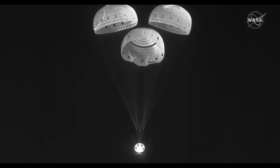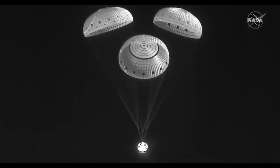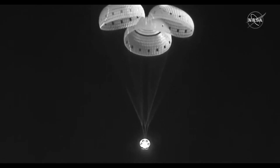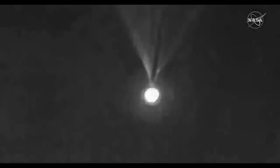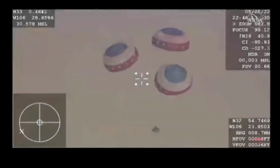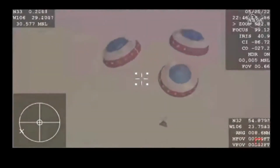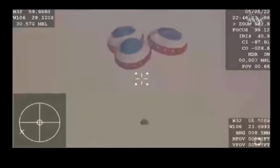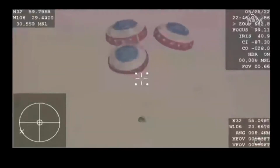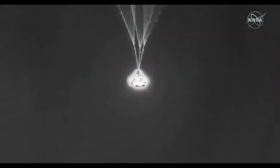And the main parachutes reefing open right there. Continually slowing Starliner down. 3 good main parachutes. Looking good. Starliner will be drifting down for another 2.5 or so minutes before it makes its touchdown, but all going smoothly. And we just heard the rotation handle was released. That will help level out the capsule before touchdown.